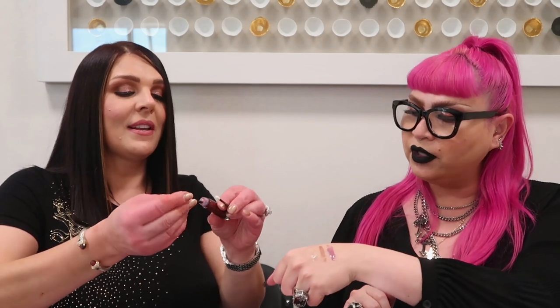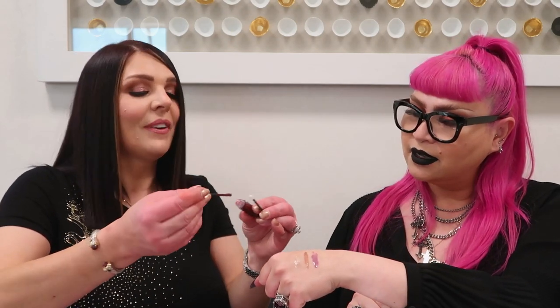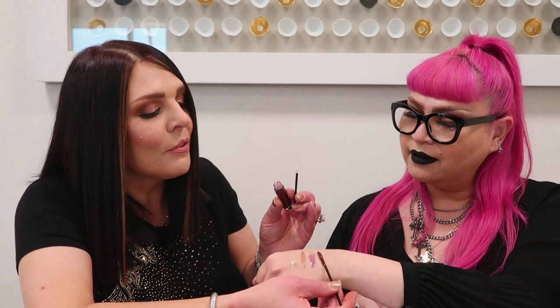And what else? These are the warms. So we have this one, which I love. It's like a deep burgundy. If you put this on top of your lip color, it will be so, so pretty. How gorgeous. Yeah, this is pretty. Oh, for the holidays, right? It's so pretty.